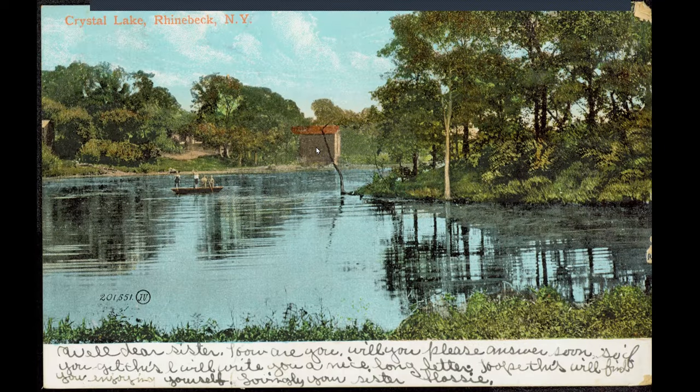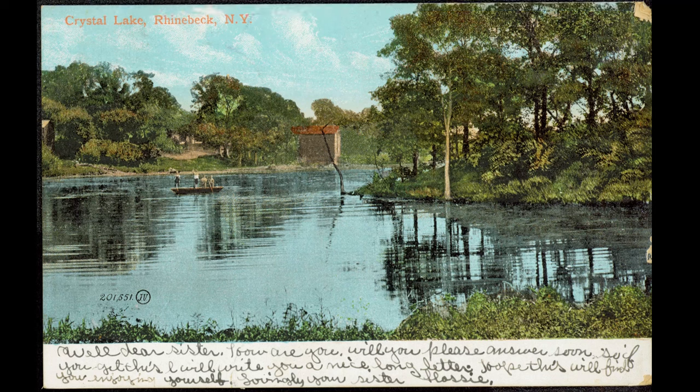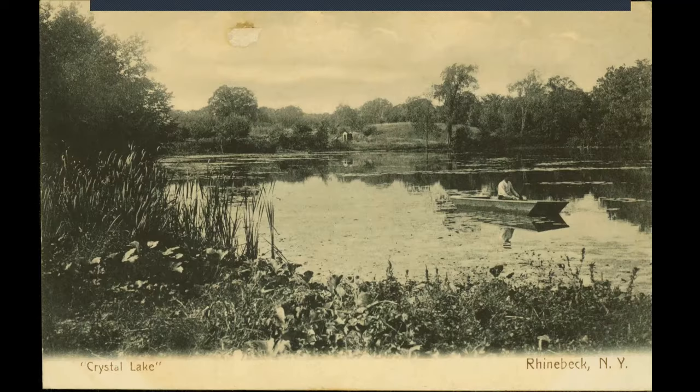This probably is another building, Crystal Lake, from the early 1900s. And it says, "Well, dear sister, how are you? Will you please answer soon? If you get this, I will write you a nice long letter. Hope this finds you enjoying yourself, loving your sister, Flossie." Little picture of Crystal Lake. Whoops, sorry. Is there someone rowing on Crystal Lake?